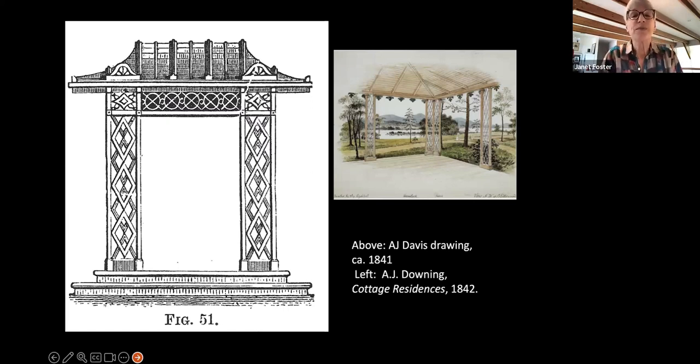And so this is the open lattice, a little bit different design, but the open lattice porch detail that Downing publishes in his second book. His first book is all about landscape. His second book is about cottage residences, because he's met Davis and he says, you know, you have really cool ideas for interesting houses that would ornament the landscape. So he puts them together and creates a book of designs.